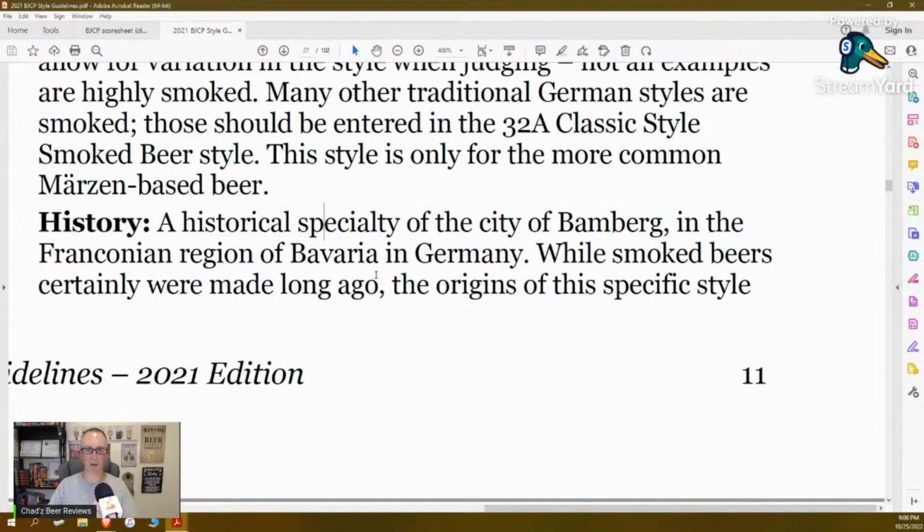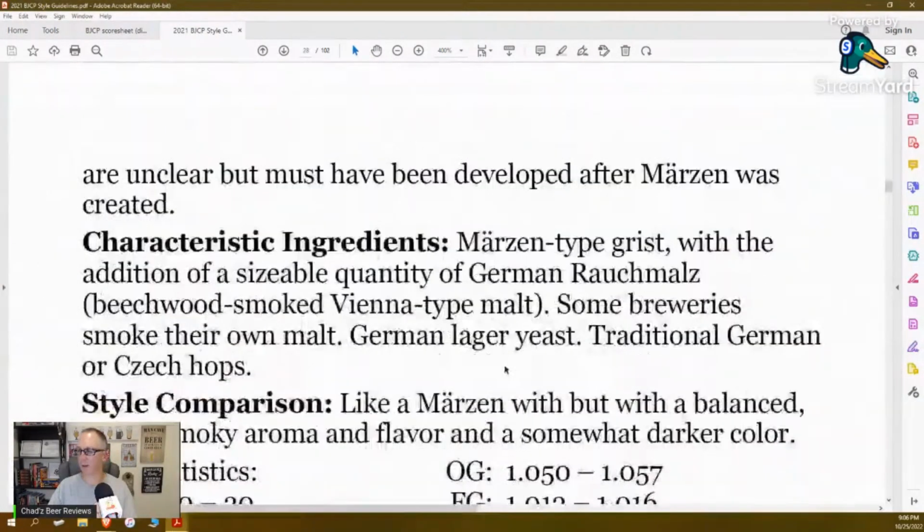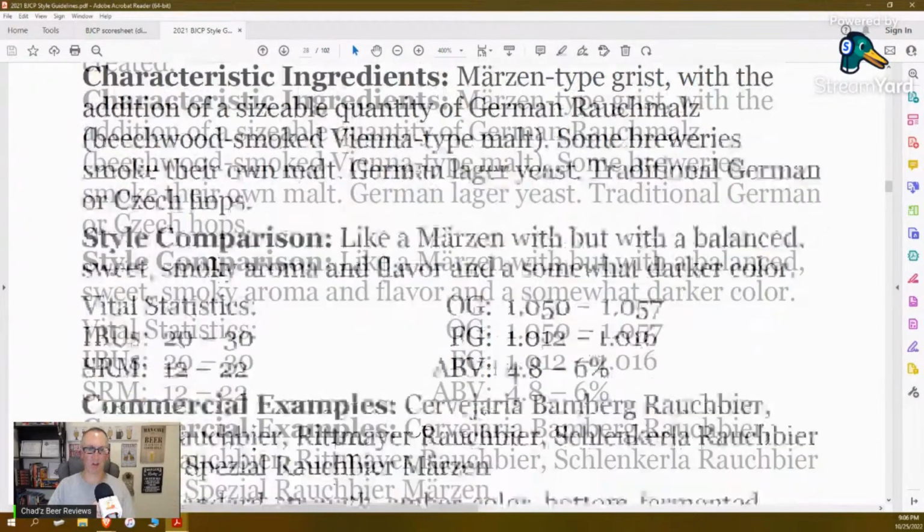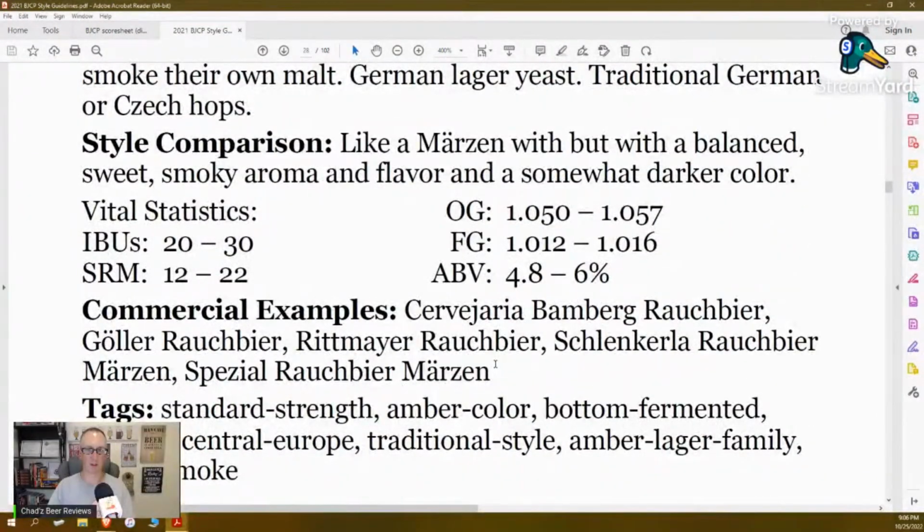History: a historical specialty in the city of Bamberg in the Franconian region of Bavaria in Germany. While smoked beers certainly were made long ago, the origins of this specific style are unclear, but must have been developed after Marzen was created. Characteristic ingredients: Marzen type grist with the addition of a sizable quantity of German Rauch malts, beechwood-smoked Vienna type malt. Some breweries smoke their own malt, German lager yeast, traditional German or Czech hops. Style comparison: like a Marzen, but with a balanced sweet, smoky aroma and flavor and a somewhat darker color.